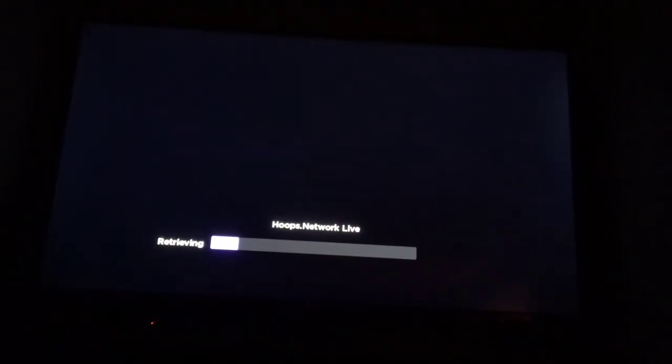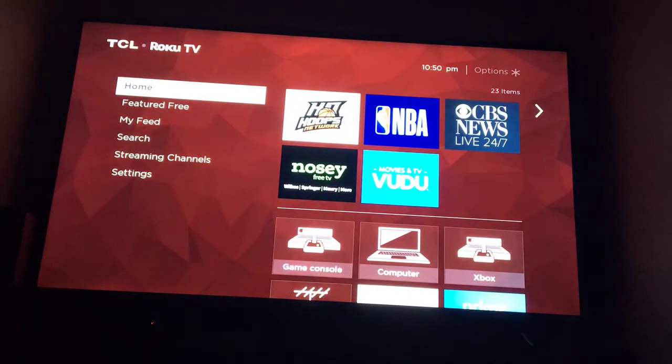Now this app is taking a long time. The progress bar is not moving. Wow, dead air. Dead air here, people. This is not exciting content at the moment. We're going to count down from 5, and if this still has not loaded up, we're going to give up on it. 5, 4, 3, 2, 1. That app is going to get 2 thumbs down. We're going to go back to the home screen. Don't know what's going on with that HQ Hoops Network app.